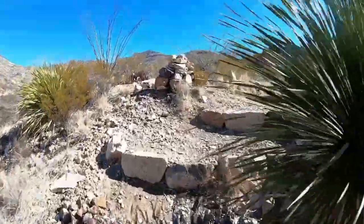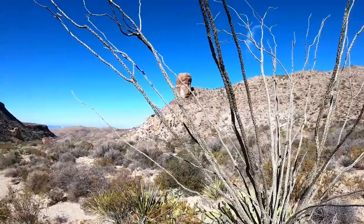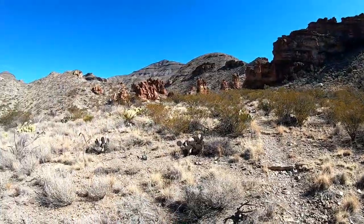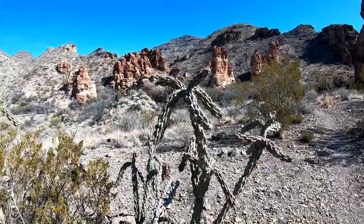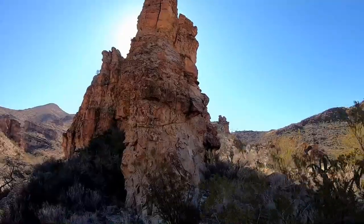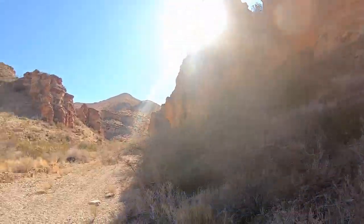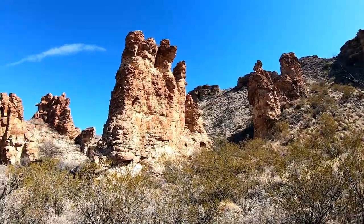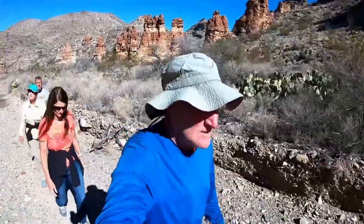Leaving the dry riverbed on the Blue Creek Trail. Blue Creek Trail. Pretty area here. Looks almost like hoodoos. Hiking up the Blue Creek Trail, and we got some U-type formations behind us. It's actually a really nice trail.